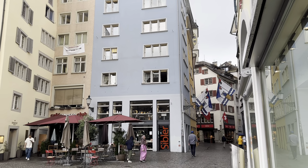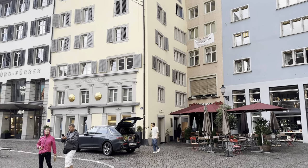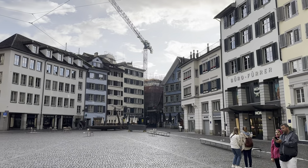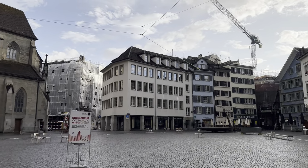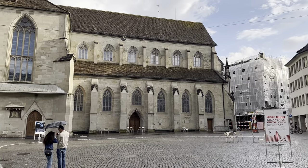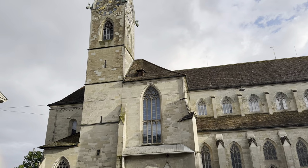And there you have it, an unforgettable journey from Zurich's main train station to the enchanting Old City. This city embodies the perfect blend of tradition and innovation, making it a captivating destination for travelers and a vibrant home for its residents. Thank you for joining us on this exploration of Zurich.